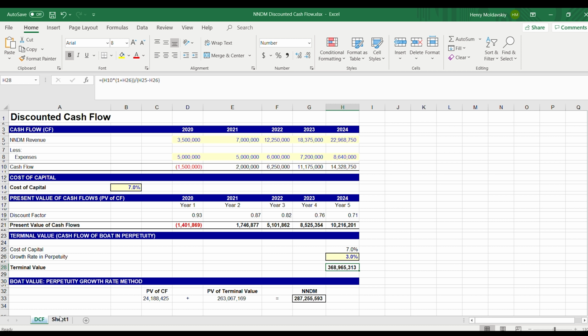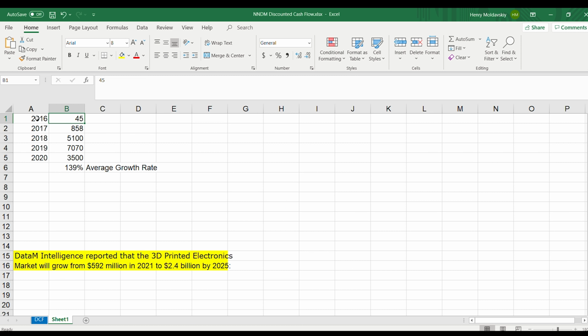So before I go into why I came up with a terminal value, there's a few things that you have to know. If we go to sheet one, basically what I did was I took 2016 through 2020 for Nndm and I looked at the revenue. So this is what you need to know about my growth assumptions. In 2016, Nndm had $45,000 worth of revenue. And I just went down the list for 2017, 18, 19, and 20. So these are the numbers, right? 5.1 million, $7 million in 2019.